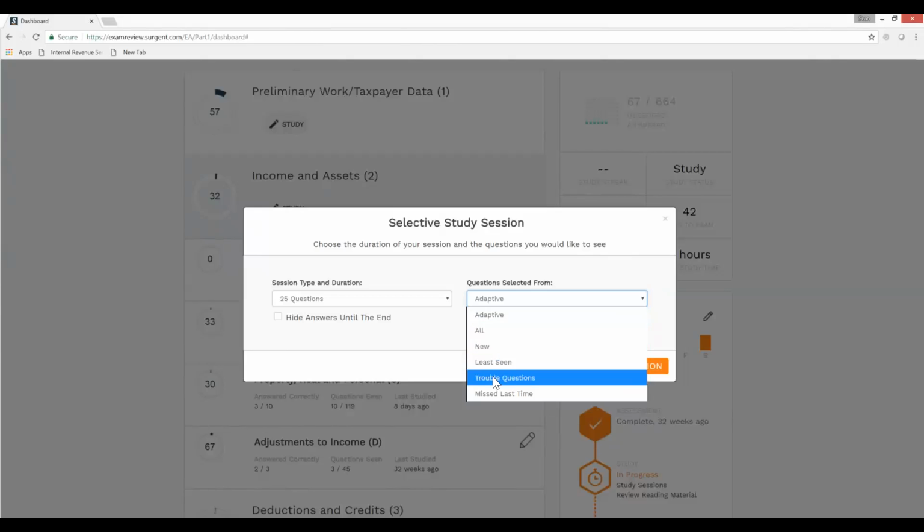But I also have the ability to do trouble questions, which are questions that I'm getting the answer wrong at least 50% of the time. And then missed last time seen is exactly what you think it is. It's questions missed last time seen.